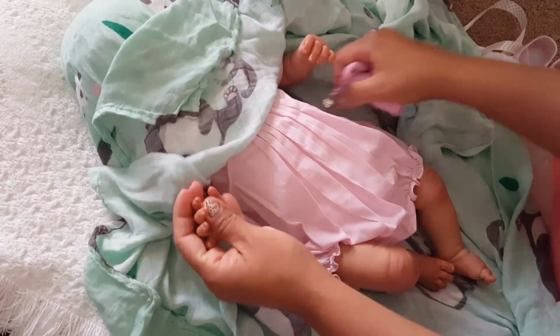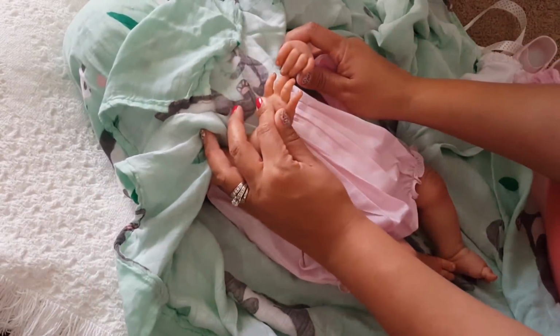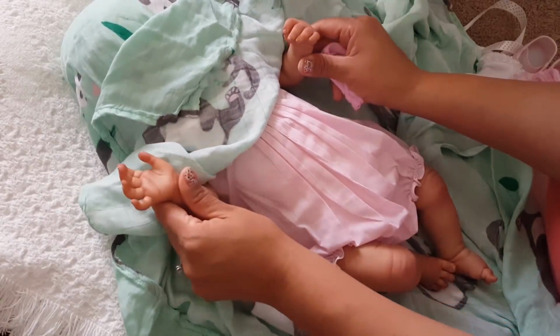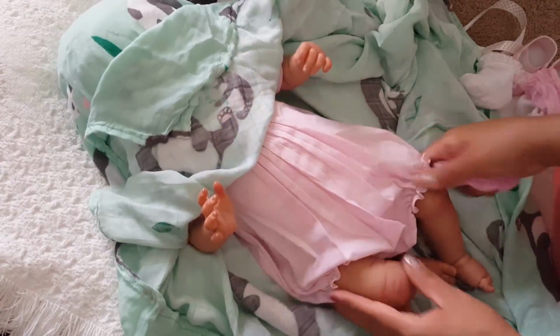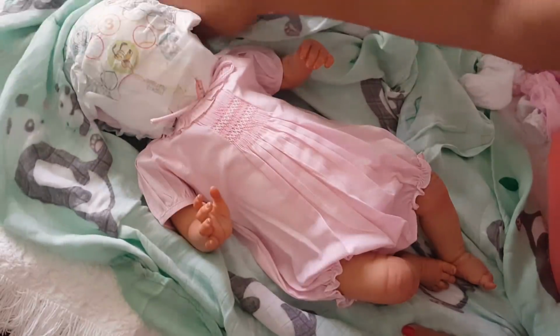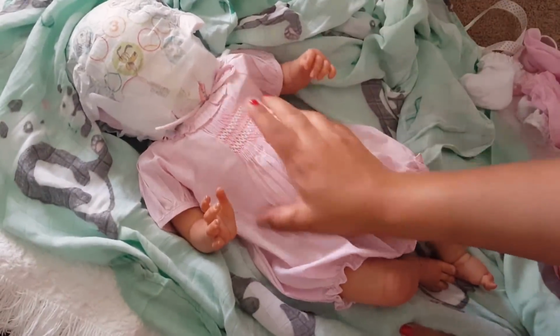Oh, I'm so sorry, baby. I dropped her bracelet, but I don't want to show her name, so we're going to show that in a little bit. It's a bracelet that her auntie made her. Oh, her hands are so cute. She's got a little diaper head. Hi. Oh, this outfit is precious. Oh my gosh.